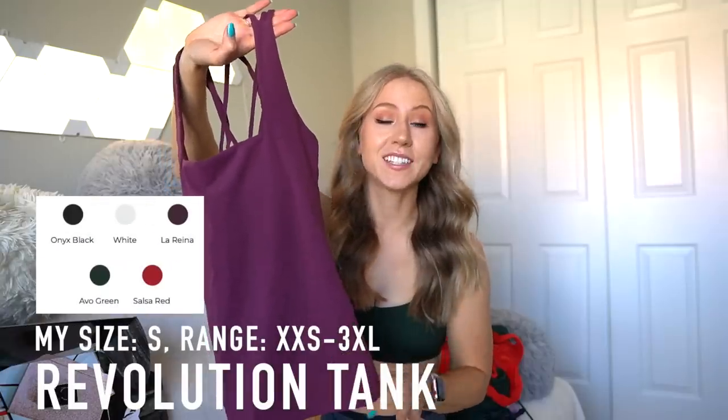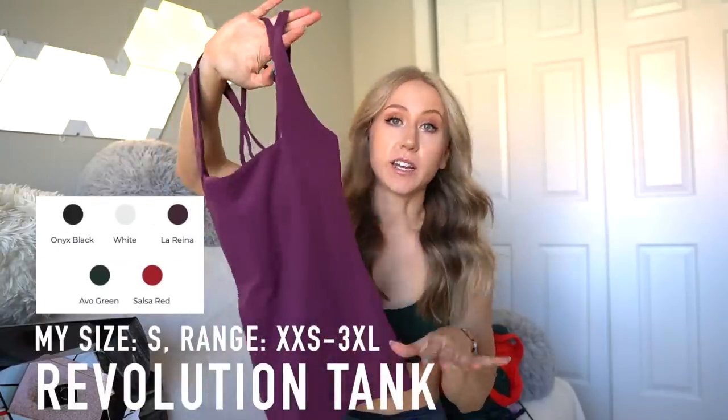It does collect pet fur and lint though, so just be careful. Even though it's brushed and soft, I find that it's actually still pretty durable. I haven't had any of mine get damaged even by things like rubbing over them or pilling or anything. So the first Nubri fabric piece is the Revolution Tank, which I am super excited about.